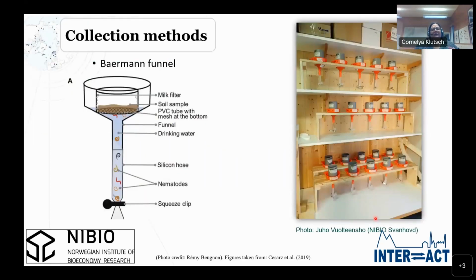Then I mentioned nematodes. There we have a similar but slightly different method, which is called the Baermann funnel. The Baermann and Berlese, these were scientists that invented these methods, by the way. And this is also fairly simple: you have, again, a funnel, but this time with a silicone tube and a squeeze clip because you have water in this funnel and hose. And then again, you have a mesh and a plastic PVC tube.